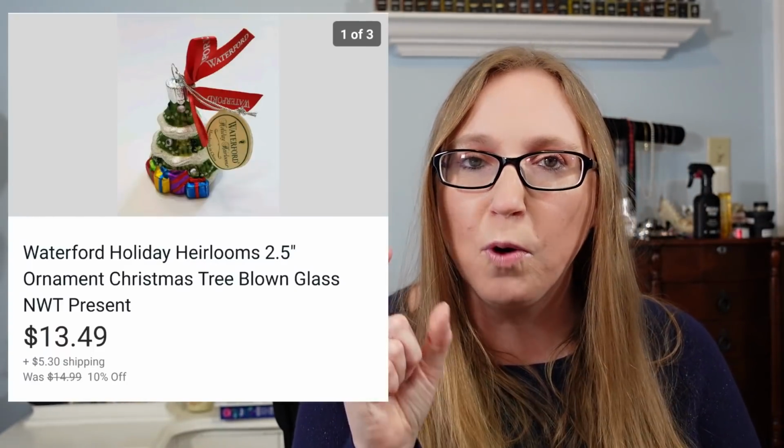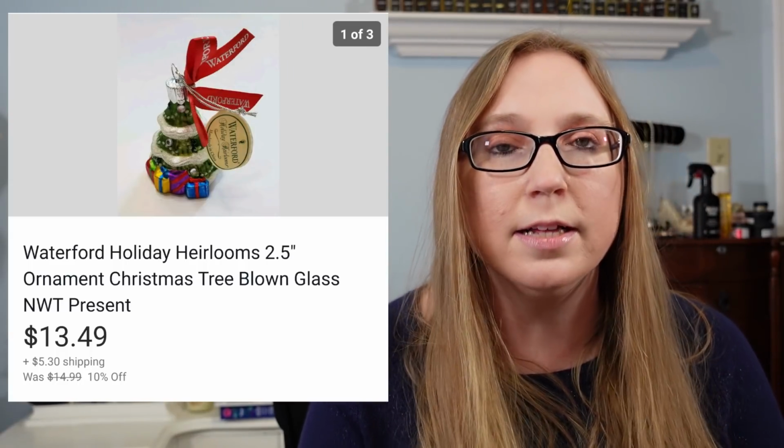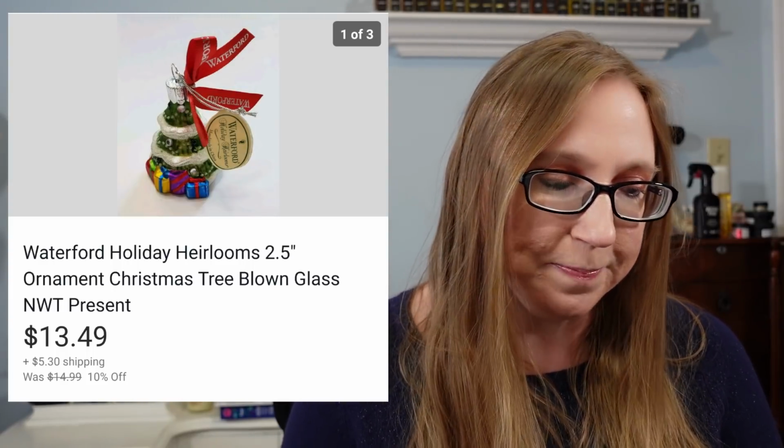Anyway, next was a little tiny Waterford Christmas tree ornament that sold for $13.49, and I got that at a yard sale for $1. This next one was a really good sale.